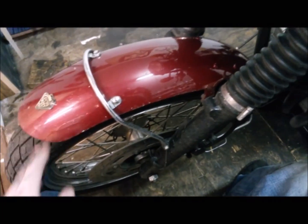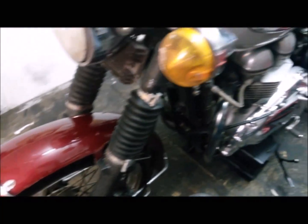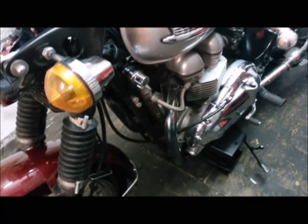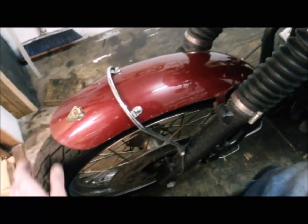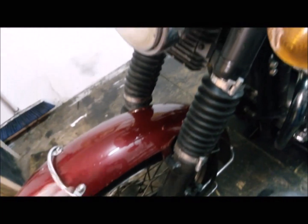Mudguard's coming off. I mean, it's 2001, it's done 30,000 miles. It's in very good shape for that, I think. It's been looked after. It isn't without its battle scars, but then that's why I got it for such a good price, really. But front mudguard, that's going to go. I mean, slight dent in it there.